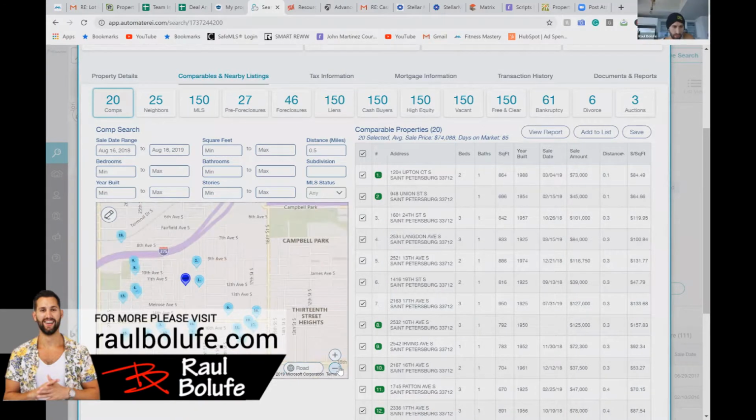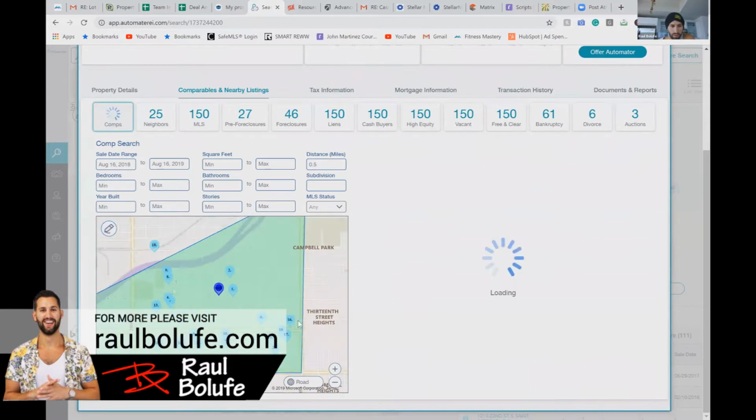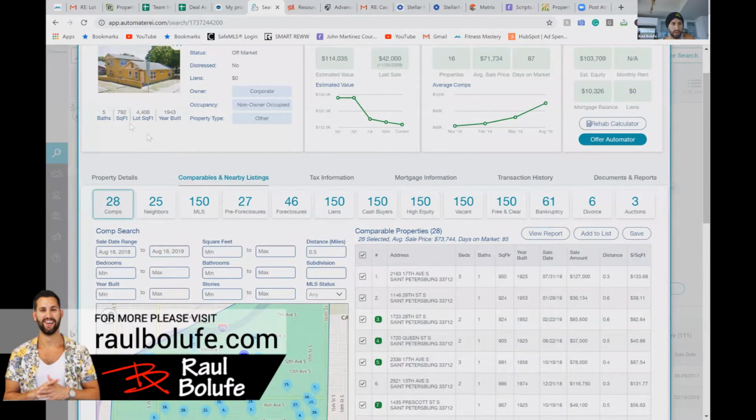I'm going to just look around here. Let me go here, here, here, and here. Okay, let's go to square feet. Let's go to the biggest ones. 950 square feet, the biggest ones. And his is 792.